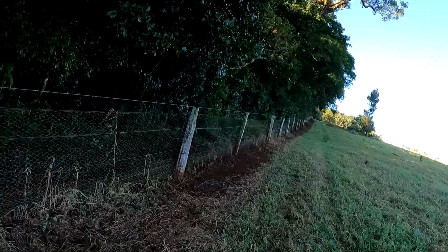Greetings, welcome to a chilly morning here on the Southern Downs. Out for another hike. Going to be going along the rabbit-proof fence here.